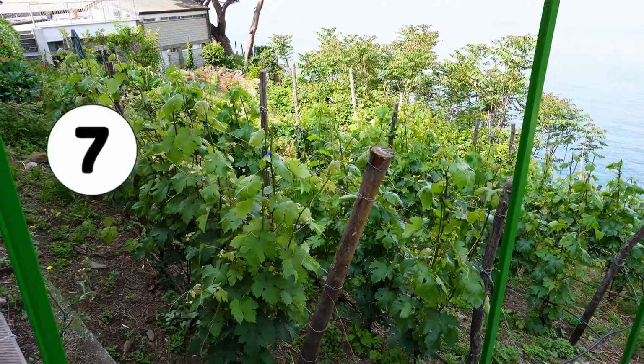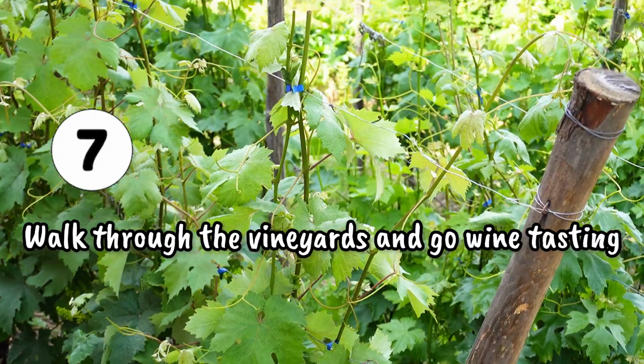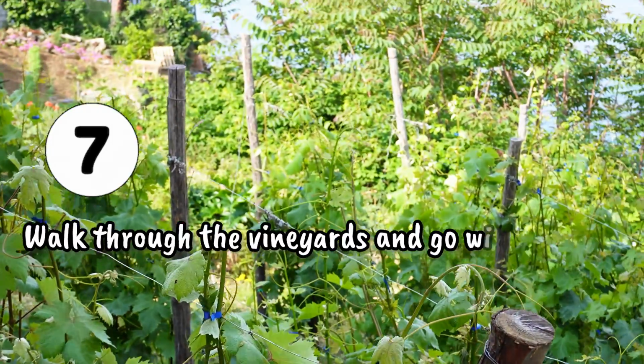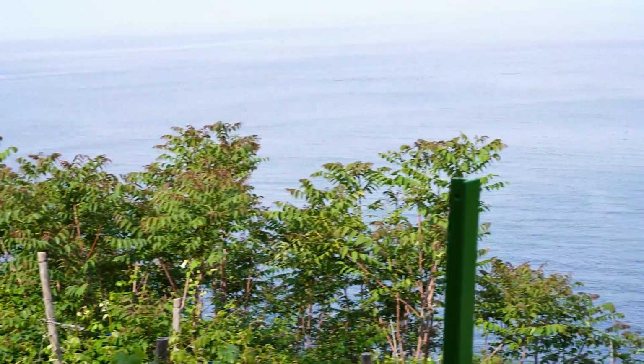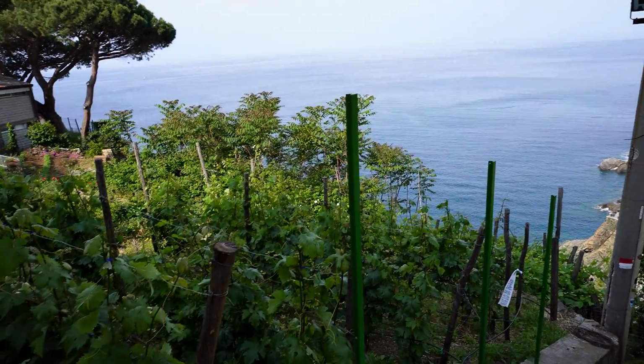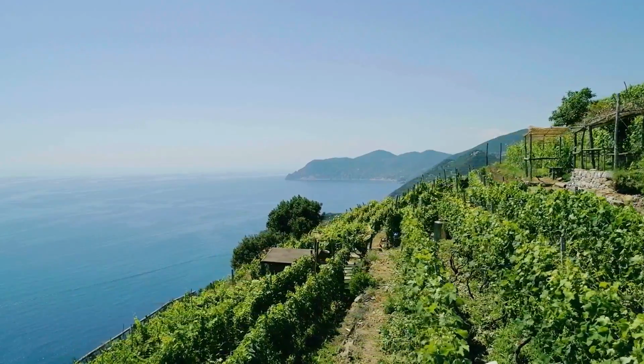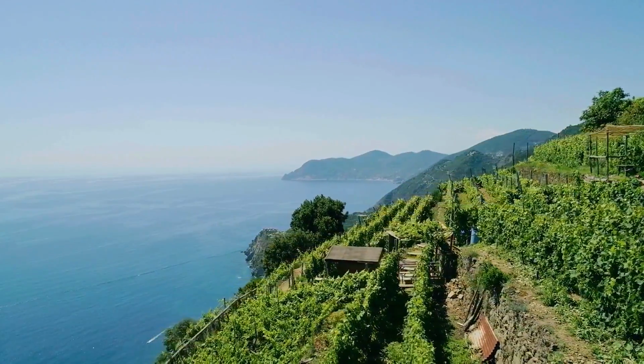Number 7. Walk through the vineyards and go wine tasting. When you walk through Riomaggiore, you can see the vertical slopes of vines, which is really cool. It was my first time visiting a vineyard so elevated and close to the sea. The wine locally produced in Cinque Terre carries the natural elements of wind, sun, salt, and water.